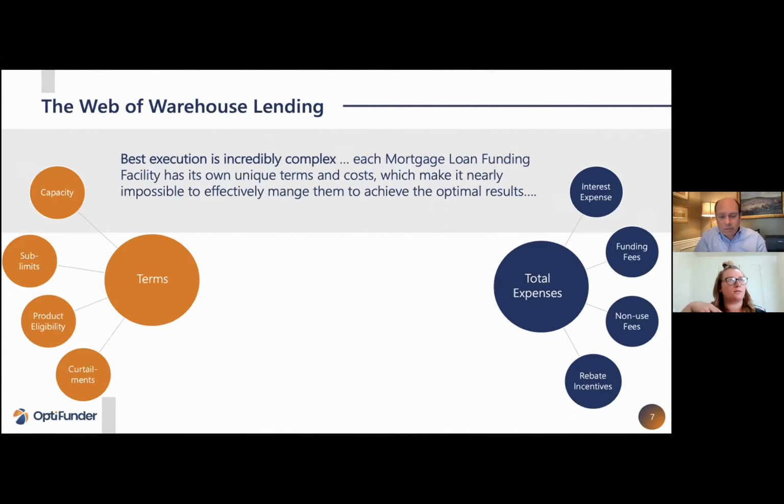So anyway, when you mentioned that it's important to optimize those warehouse lines, all this complexity, is that what that optimization is trying to solve? Kind of simplifying it almost. It is.